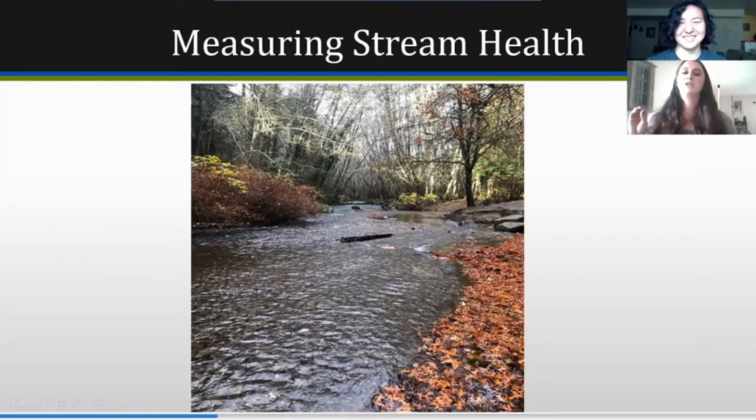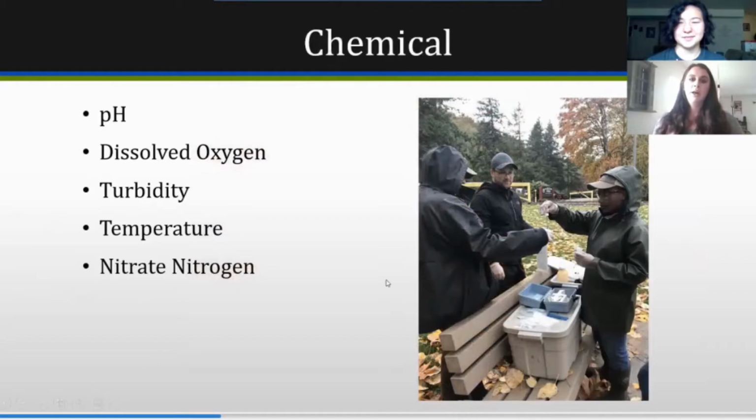So how do we measure stream health at Pierce Conservation District, and specifically within our stream team program? There's many different ways. There's chemical, there's also biological, and then there's physical. And we're going to actually dive into the chemical right now. So there are 5 different parameters that the stream team collect chemically to see how the water quality is doing within a stream. So we collect for pH, dissolved oxygen, turbidity, temperature, and nitrate nitrogen.